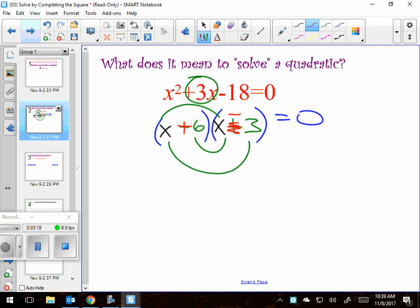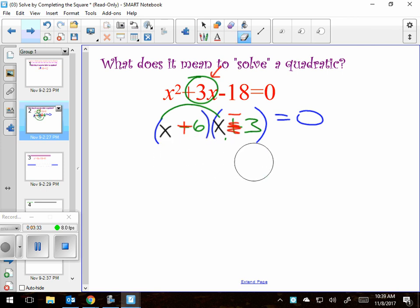Now the first one still works, so we're good there. The outside and the inside are now 6x and negative 3x. That adds up to positive 3x. Now I know it's right. Get how that's important to check? Because you don't want to just assume you got it. A lot of people do that. They think, okay, I think I got it, and then they keep going. Make sure you've got it.